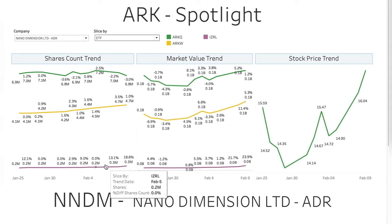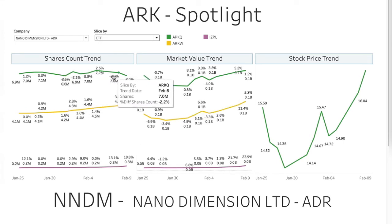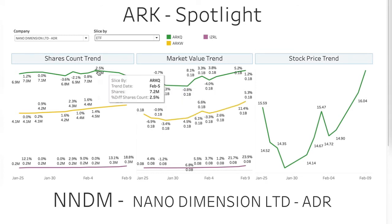their position there too. And by big percentages, if you look at it, 13%, 18%, even though the overall position is low, they have been increasing it. And that could be a strategy, that they reduce it from ARKQ and add it to the Israel ETF. Then you have market value trend, which is a function of these two, obviously. But let's take a look at it. It's trending upwards generally. The same story as we saw in the total.